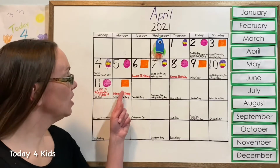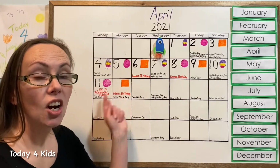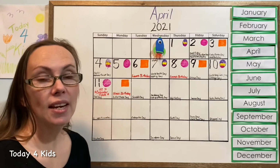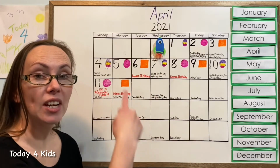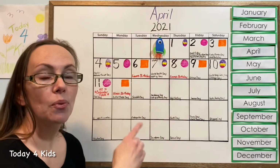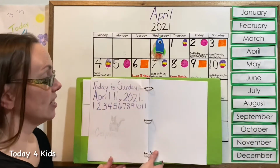So now that we know which square is for today, let's enter in the first part of our sentence into our agenda. Did you bring your agenda today? It's okay if you didn't bring your agenda. You can practice on a piece of paper or in the air with your finger. Like magic, you can take your finger in the air and practice all of the letters and numbers that we are making today. So let's put it into our agenda.